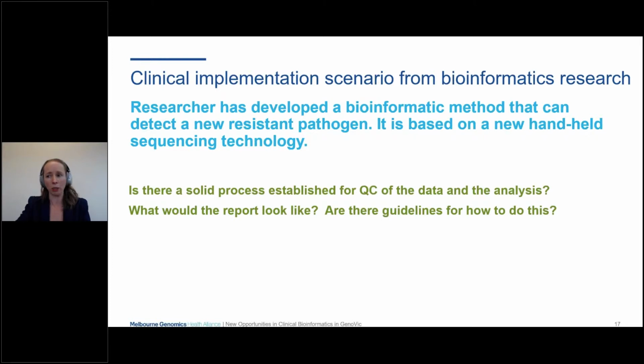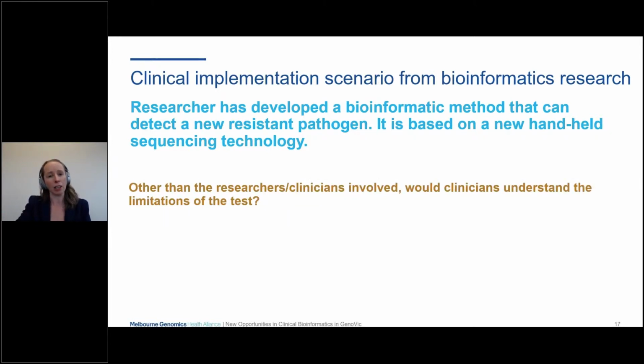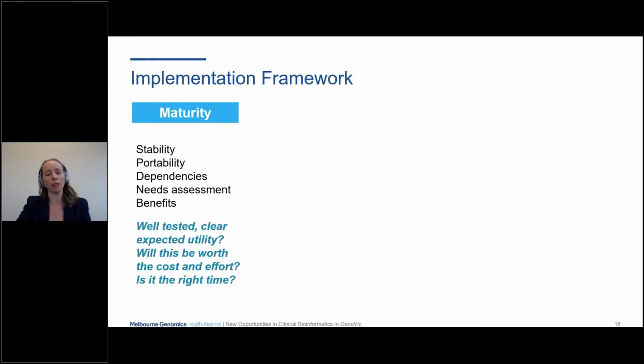What is this report going to look like? Have you tested it out with clinicians? What is the information that they need to make decisions? And are there guidelines for this? Other than researchers and the clinicians that you've been involved in, would other clinicians understand the limitations and the uses of these tests? So if we pull all of this together, thinking about that scenario and all the types of questions that you need to think about when you implement something, here's an implementation framework.